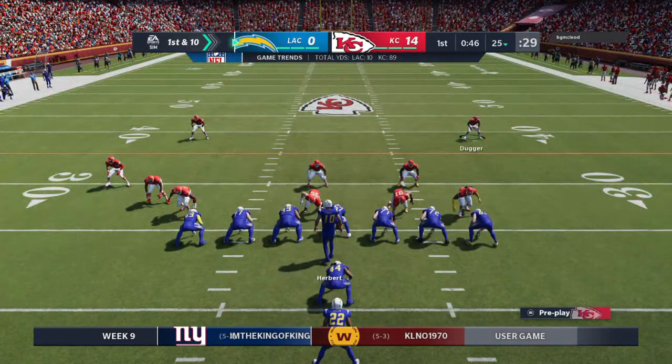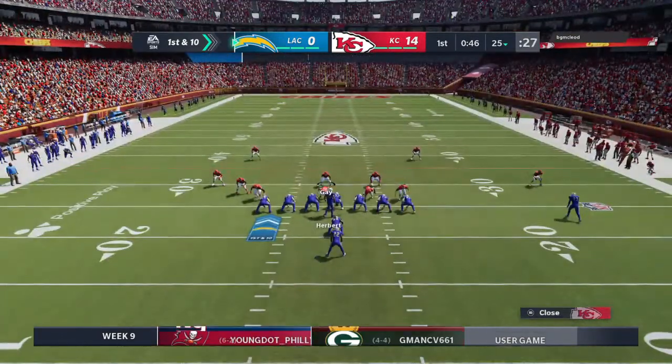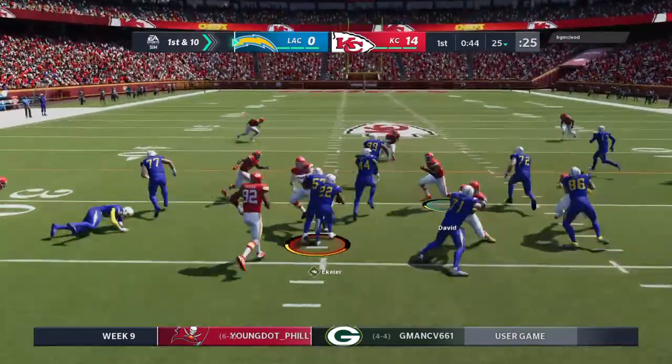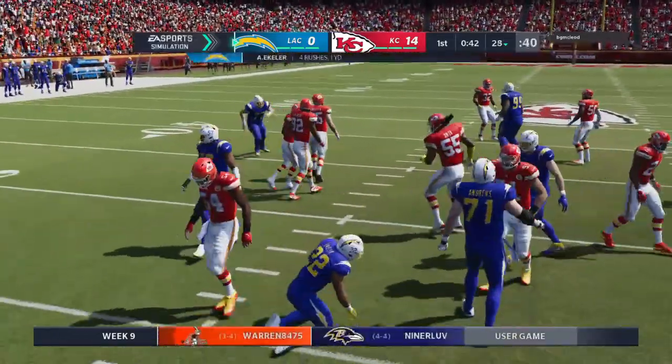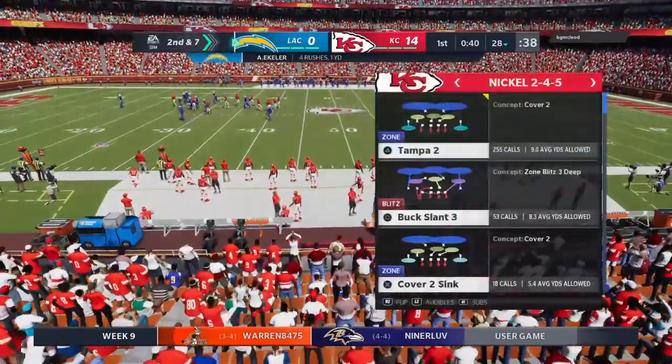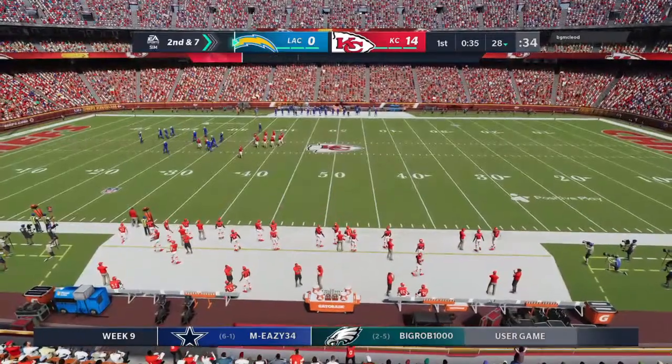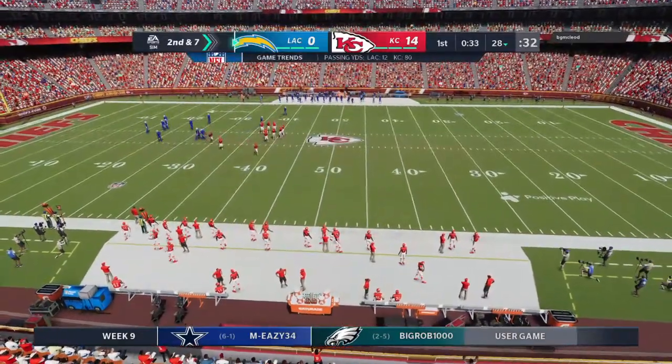The Charger drive about to get going. And they're in an early hole. First drive, they threw the interception. That led to a touchdown. So, decent-sized deficit early on. It is, but I think you hit the key words, early on. So they have to decide, do we even need to change the game plan? Or do we just need to execute better and try and get back in this game?